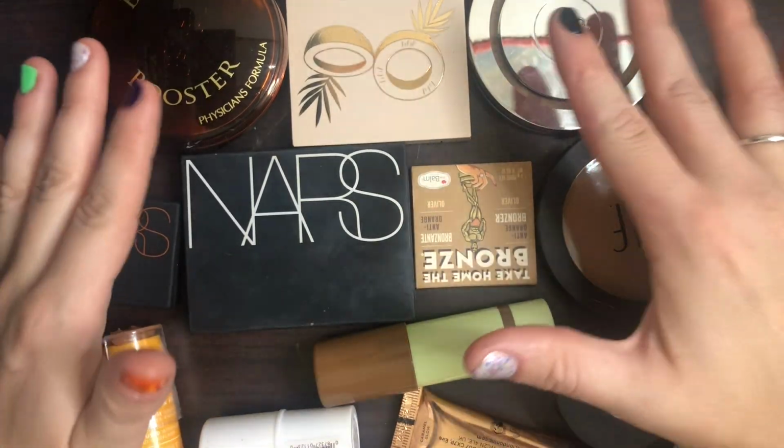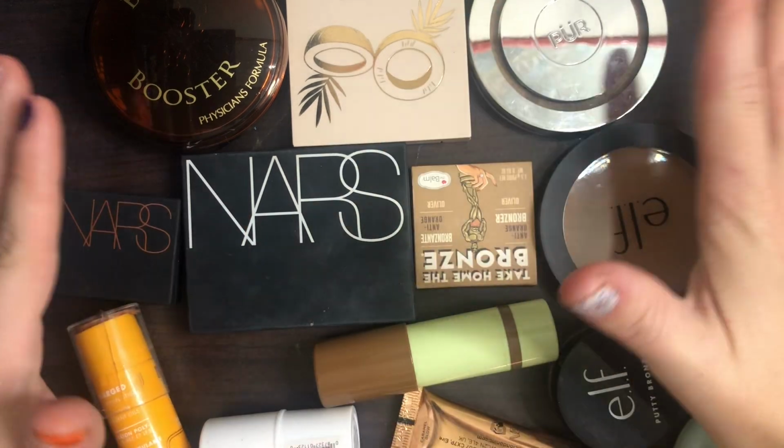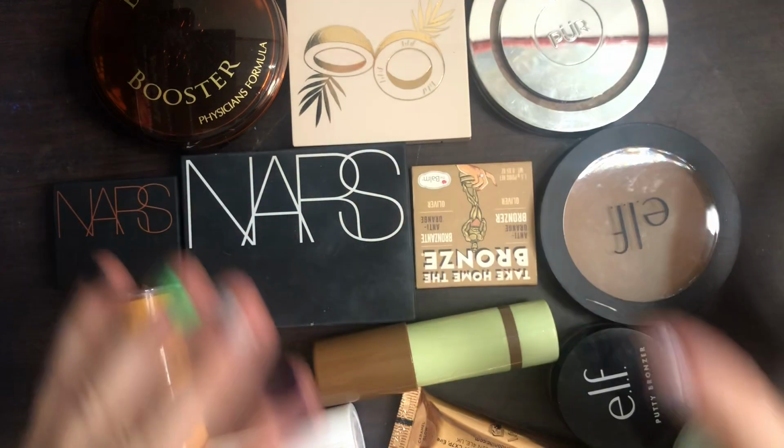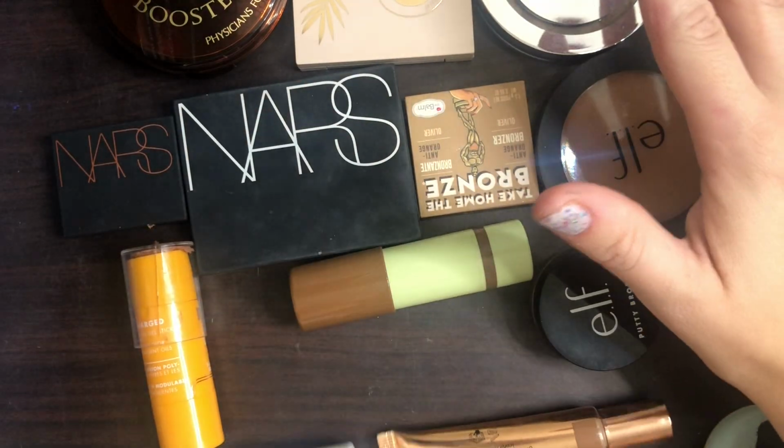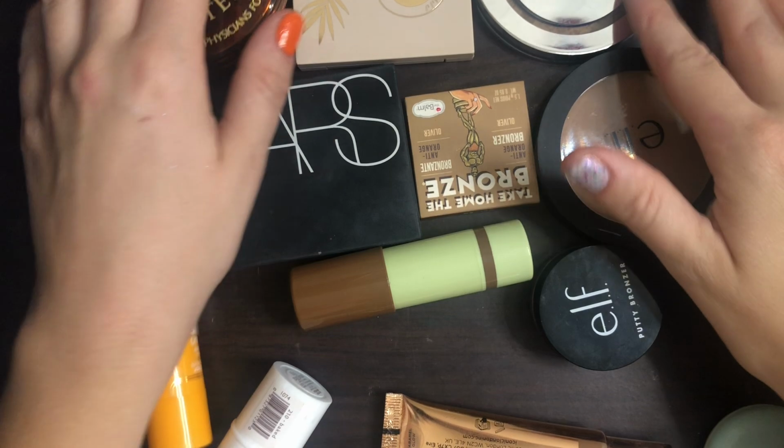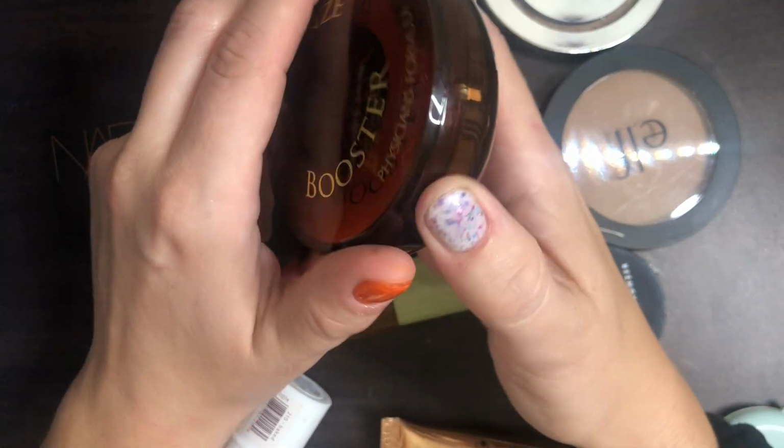On to the bronzers. So in my bronzer drawer, I have all of my powder and cream bronzers because I don't have as many bronzers as other categories. I pretty much only use bronzer on my forehead at this point. I tried to do it on my cheeks before. I just didn't like how it looked. So let's start with powders.